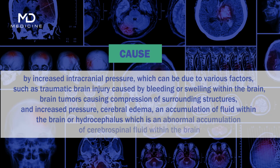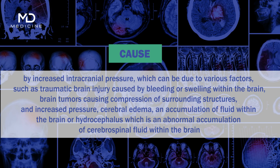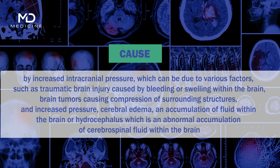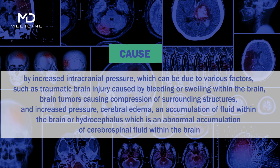Brain herniation syndromes are usually caused by increased intracranial pressure, which can be due to various factors, such as traumatic brain injury caused by bleeding or swelling within the brain, tumors causing compression of surrounding structures and increased pressure, cerebral edema, an accumulation of fluid within the brain, or hydrocephalus, which is an abnormal accumulation of cerebrospinal fluid within the brain.